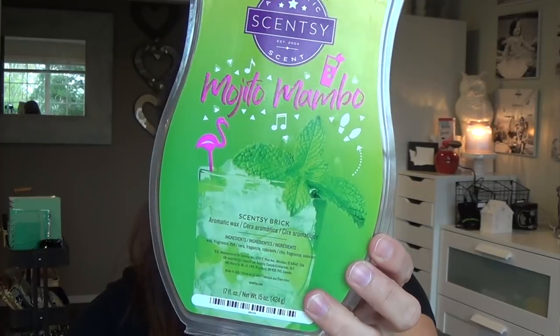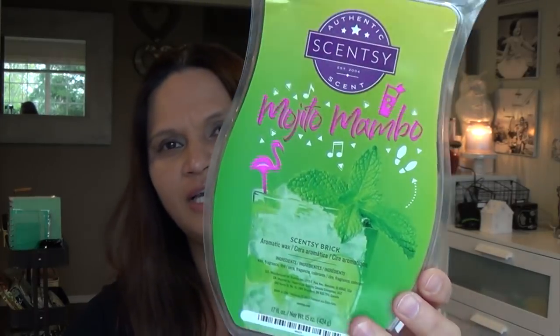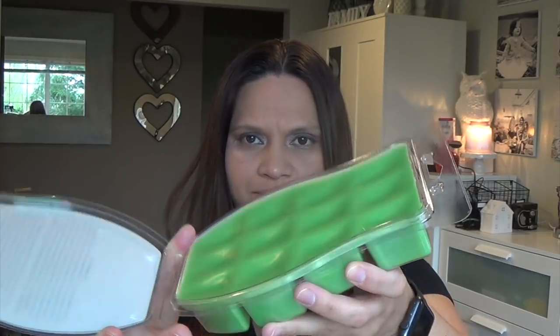Okay. The next one is Mojito Mambo. And look at that packaging. So it's a mojito drink, and I love me some mojitos. Okay, and it even has the pink flamingo. Pink flamingos are in right now. Okay, Scentsy says Mojito Mambo is sparkling club soda, crushed lime, and muddled mint leaf sway away with white rum. It's green in color.